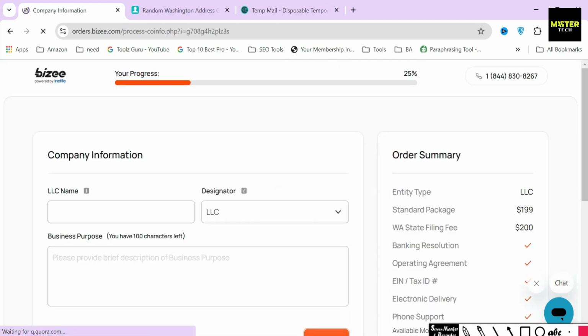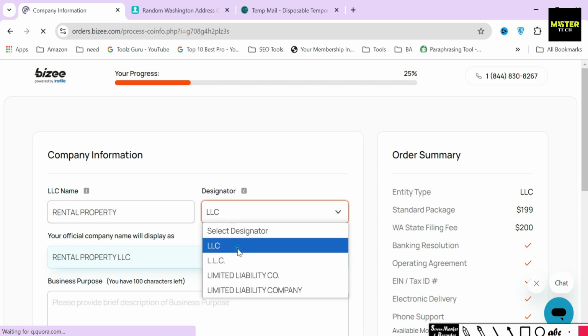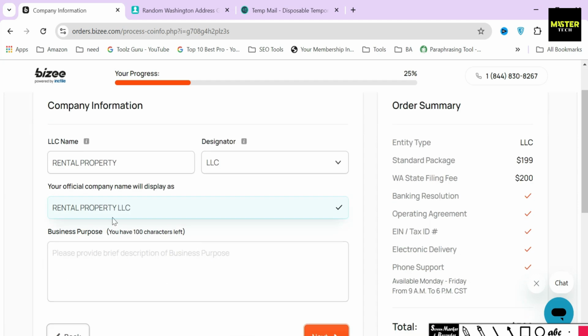In the next section, Bizee is asking you to provide your LLC name and its designation. I will just type the name that I used to file an LLC before and select LLC as a designator. Below, Bizee will show you how your LLC name will be displayed officially. If you are satisfied with the name, simply move on to the next part.